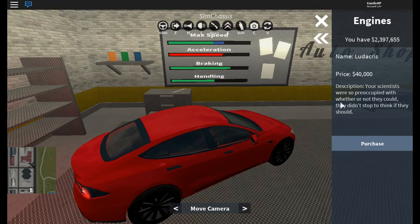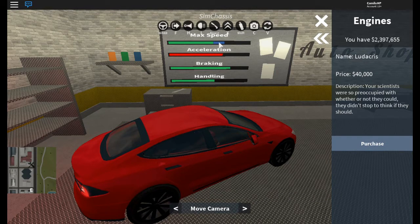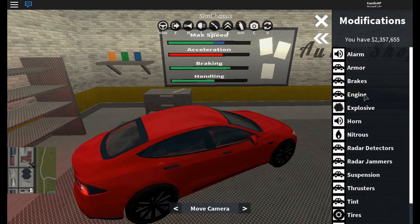But the engine I want, the Ludicrous, $40,000 is the asking price. That's crazy. It doesn't even include how much it helps your car, but it's insane. Hence the name Ludicrous. Now this will be the engine I purchased. I know not every one of you guys will have $40,000 just lying around. You can choose any of the other engines, but that one is the best, I'm telling you.